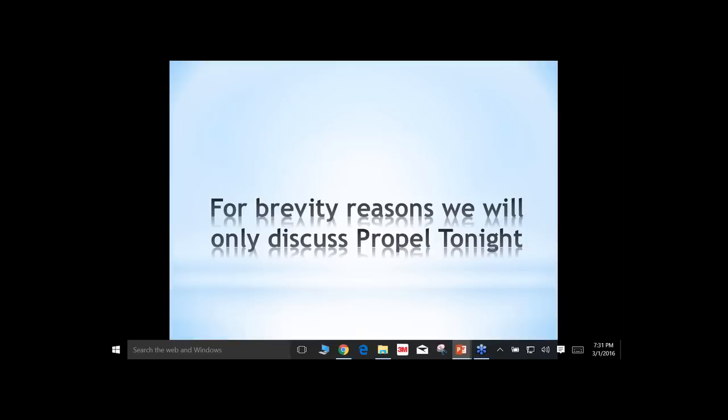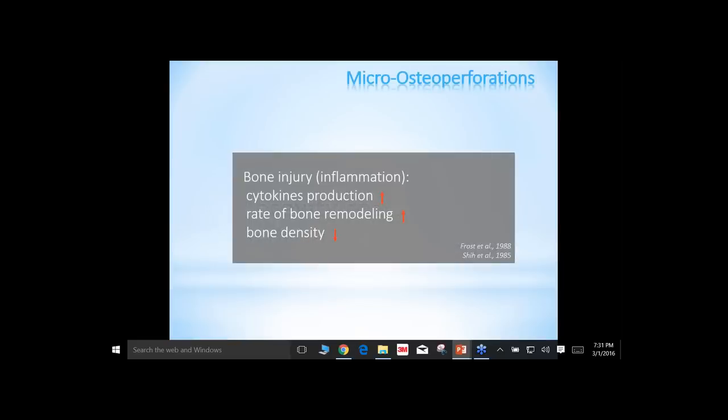So with Propel, or micro-osteoperforations, what you're doing is creating a bone injury. The bone injury is done by taking a small screw tip and burying it into the top of the bone. Creating a small hole or an irritation on the bone will increase your cytokine production. Increasing your cytokine production will allow the rate of bone remodeling to increase, and then your bone density will go down so that your body can fill the holes in, if you will. So that's a very, very basic version of how that works.